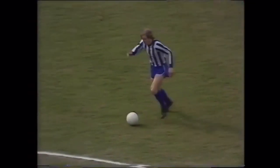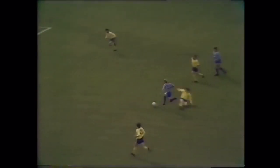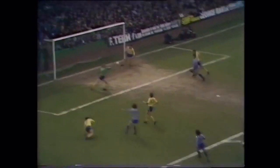Templeman. Beamish back again to Templeman. This is Irvin. What a beautifully hit shot!